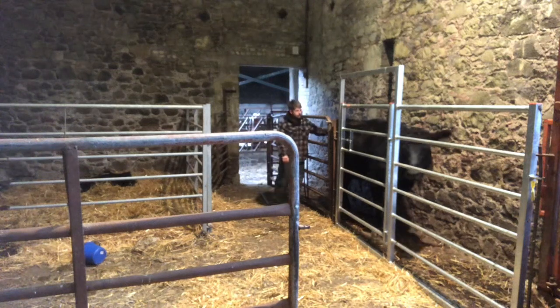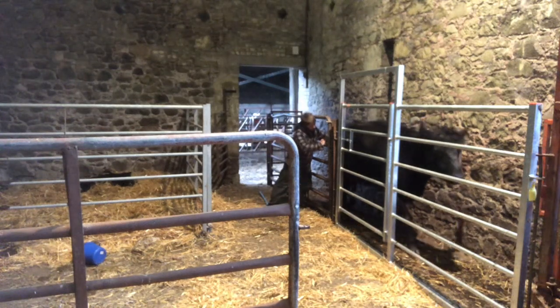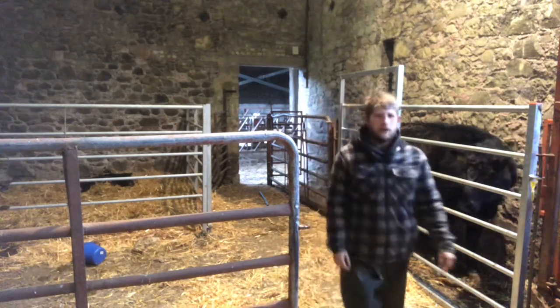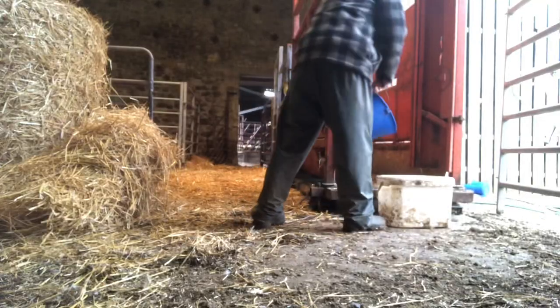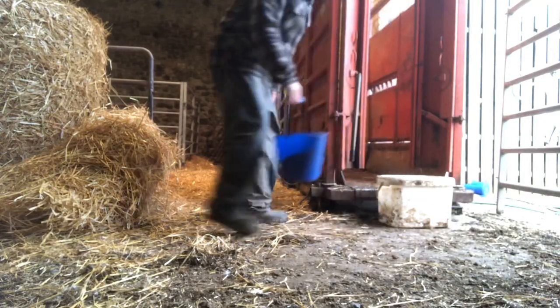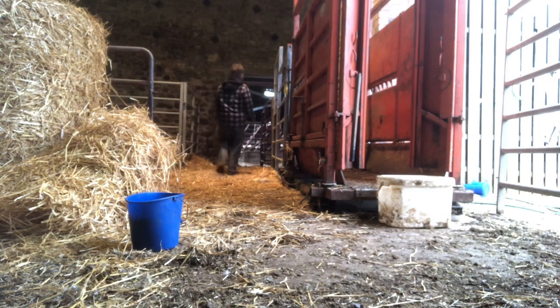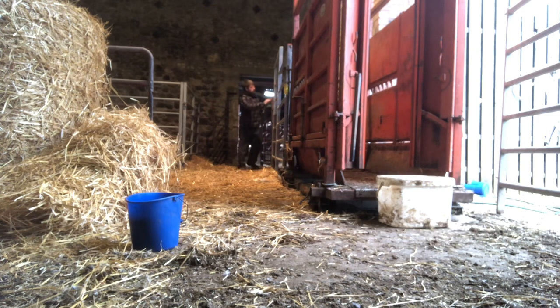Come on then. Come on, up you go. What I'll do here, guys, is I'll put some food in. She'll just walk straight in. Show her where the food is. She just should just walk up. Come on then. Come on, big lad. Good girl.